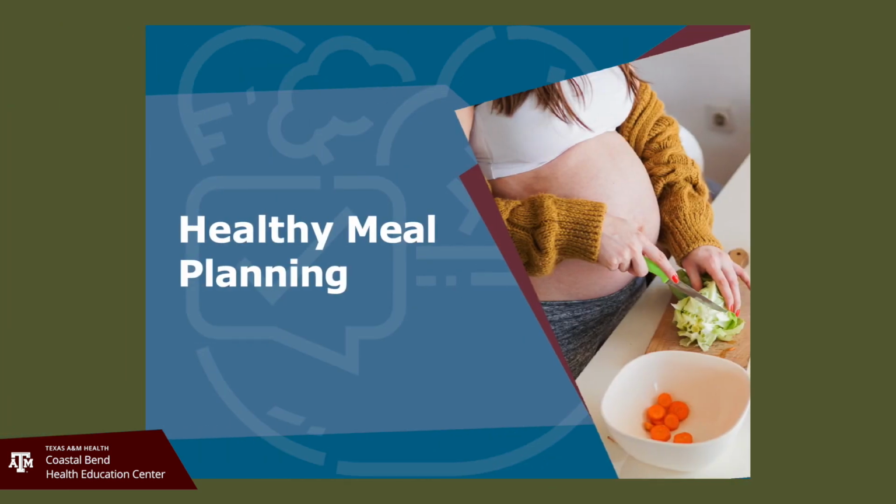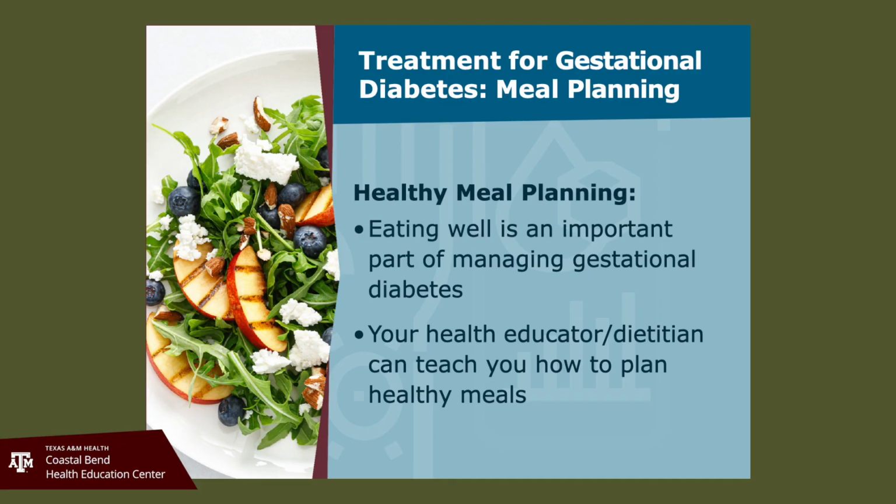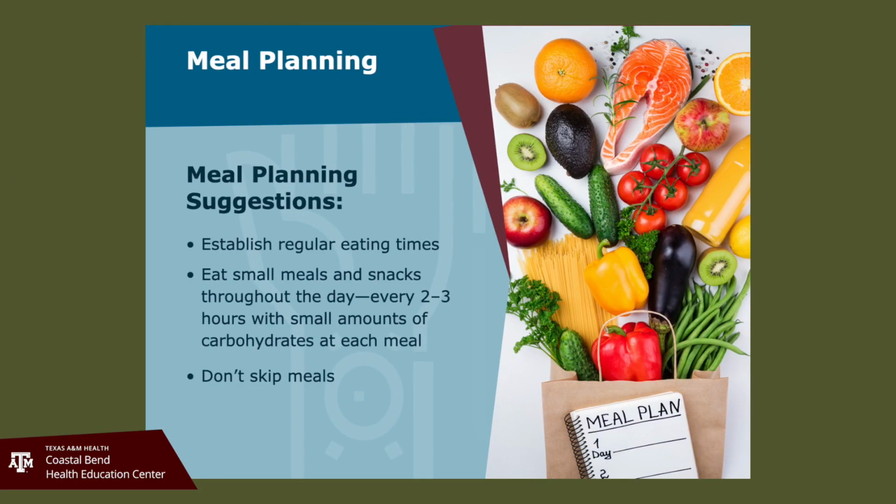Now let's talk about meal planning. Meal planning is an important part of controlling your diabetes. And one of the most important things you can do is establish regular eating schedules. It is important that you don't skip meals or have a large meal and then not eat the rest of the day. Eating small amounts at each meal and each snack will help maintain your blood sugar levels. Again, it's important that you don't skip meals, especially breakfast.